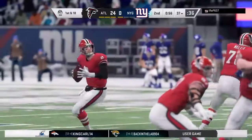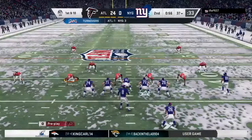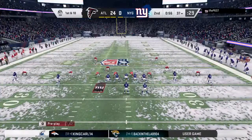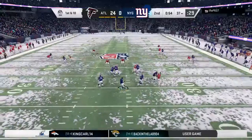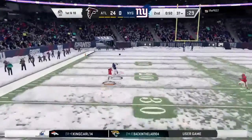We've got plenty of weather here today. We've got some snow going on, and they've come out of a dome. And there have been two ways of getting ready for this. Some have said, don't worry about the weather. Just practice in your normal conditions and handle it on game day. And others have said, find some weather, find some conditions.